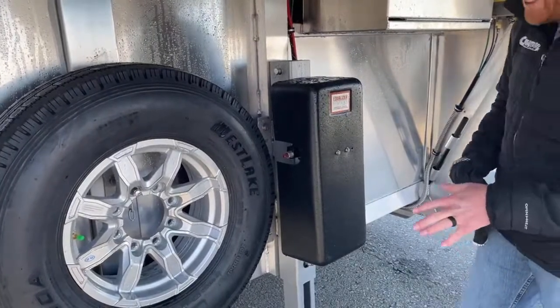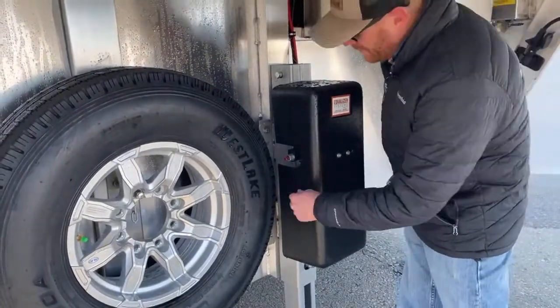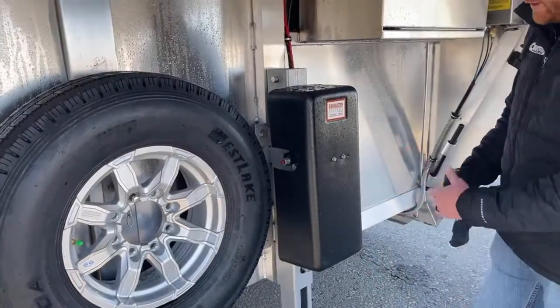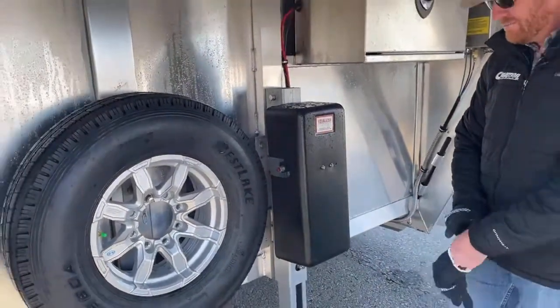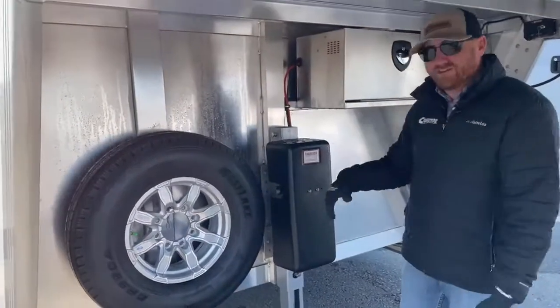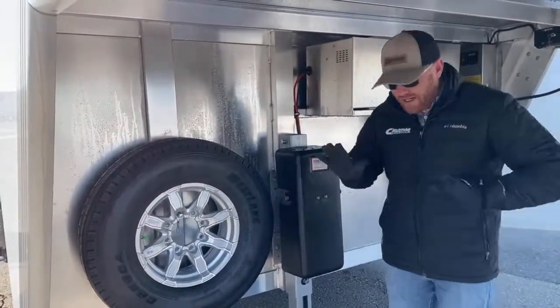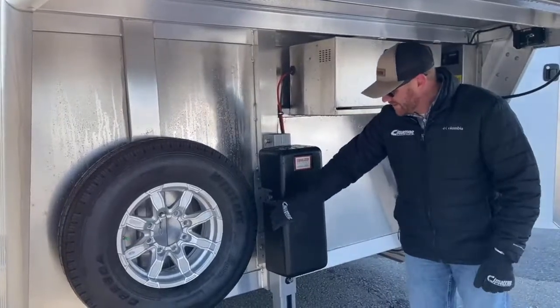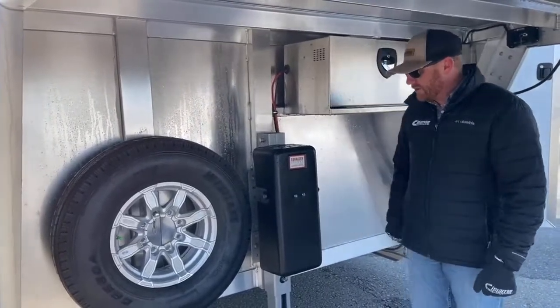What you want to do is always remember, once you get to that point, to just turn this back. It's as simple as rolling it forward and it goes back into the system itself. The reason why is if we leave this trailer for a day and we leave that out, when we come out here, the nose will be dropped down to the ground. So it's nice to have this manual override.